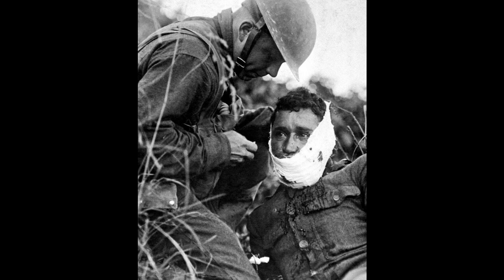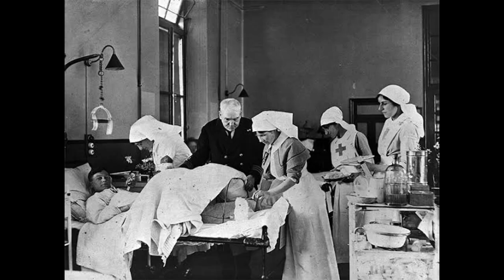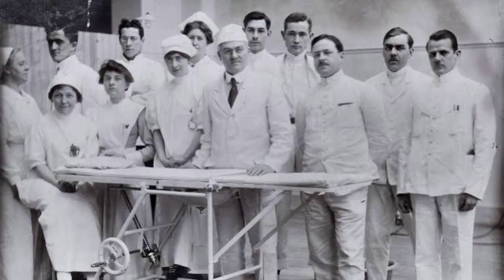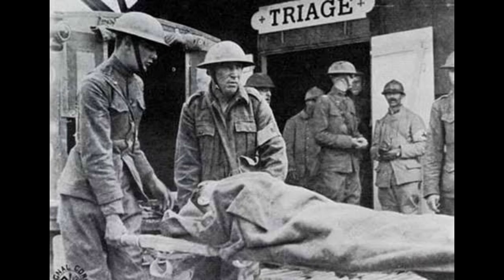6. Gas attacks and respiratory care. The introduction of chemical warfare, including gas attacks, added a new dimension to medical challenges. Specialized units were established to address respiratory issues caused by gas exposure. Gas masks and decontamination procedures became integral to medical care.